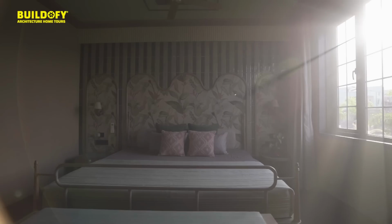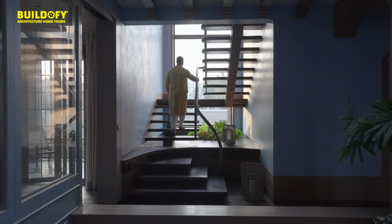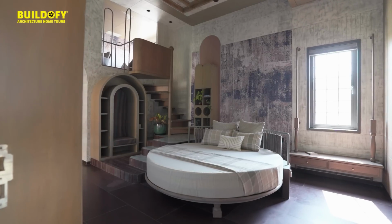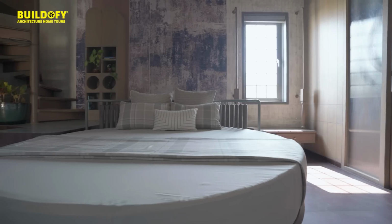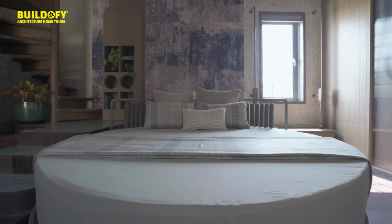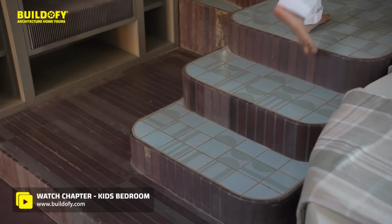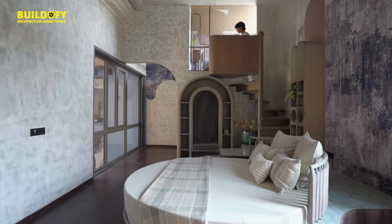On the ground floor, we have one guest room and one staircase that leads to the upper floor. When you go up the stairs, there is a kid's room that is created double height. According to the kid, a playful environment for his bedroom has been designed, where we have tried to incorporate a circular form along the periphery with some plinth steps which engage him in playful activities. These activities lead him to the upper floor mezzanine, where we have kept a quiet area for him to study.